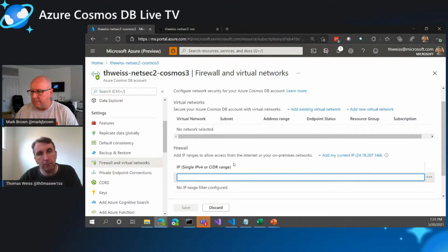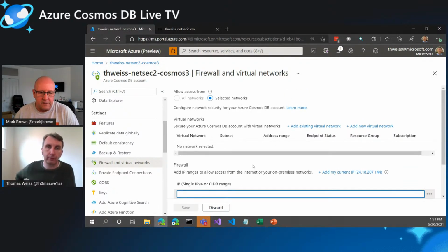Got it. So that's good because you can basically test as you prepare your deployments for production, essentially. Yes. Add the VNets, the subnets, all the other features in there, and then still continue to connect via your endpoint or your IP. Absolutely.